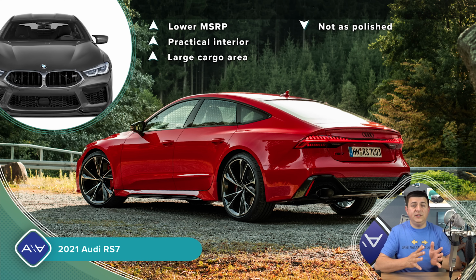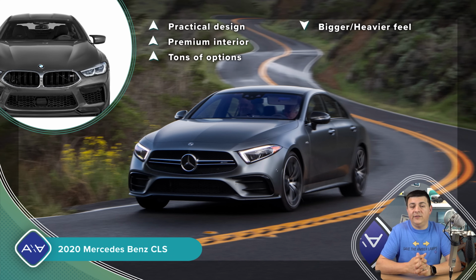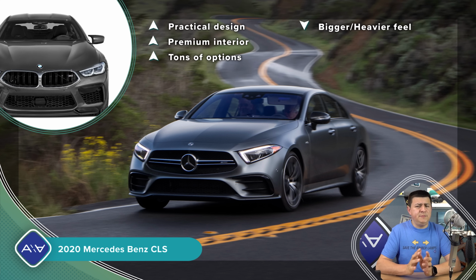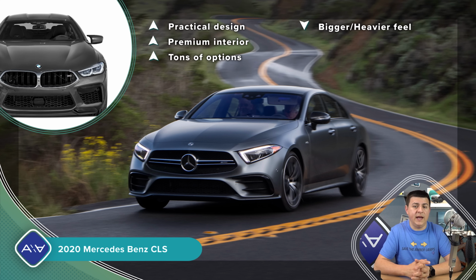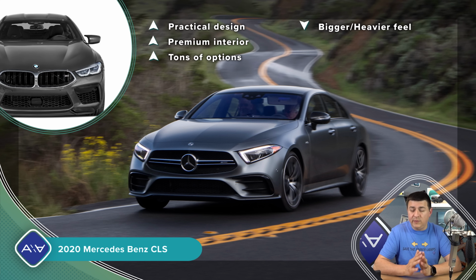Speaking of vehicles that are truly sedans, not coupes, next up we have the Mercedes-Benz CLS, which arguably started this whole four-door coupe thing. It's $69,950 starting, which is significantly less expensive than the 8 Series. That's because Mercedes has decided to position the CLS a little bit differently than BMW has with the 8 Series. That's also why we do not have a CLS 63 AMG for 2020, and apparently according to Mercedes, we won't really be getting one in the CLS lineup.